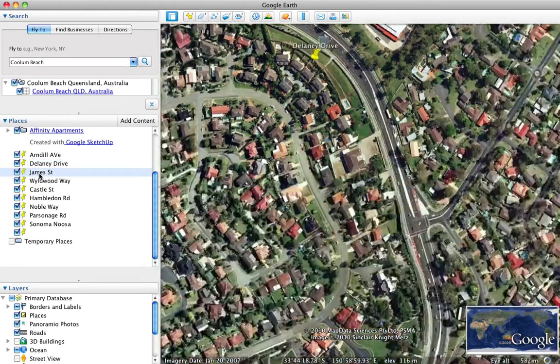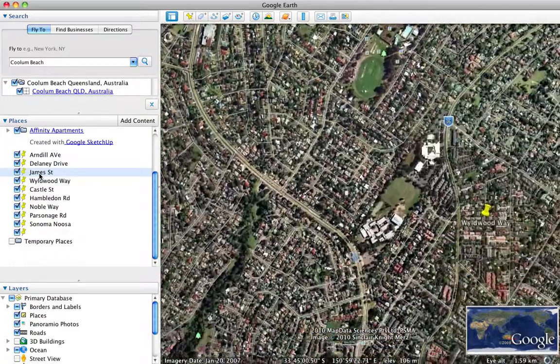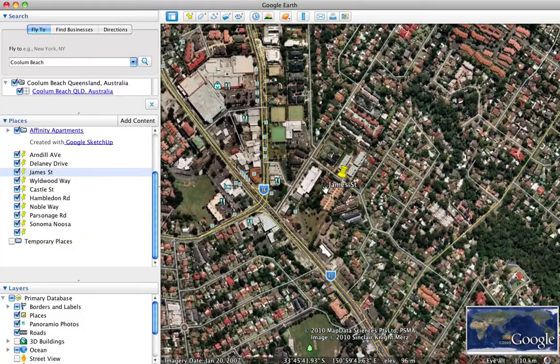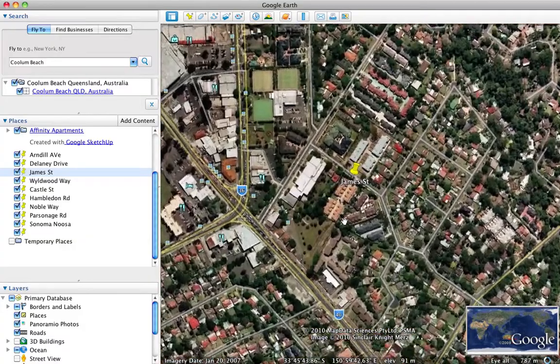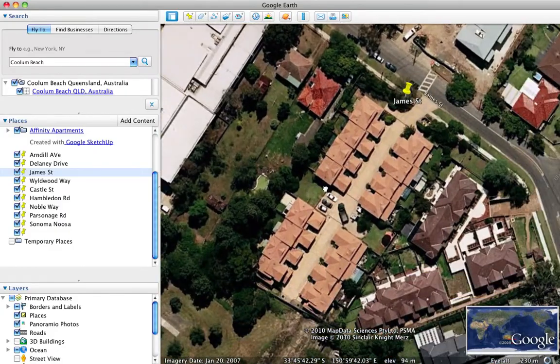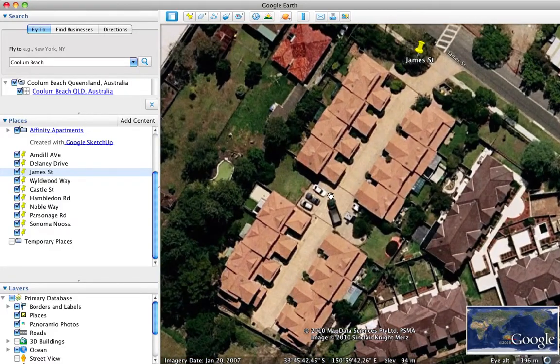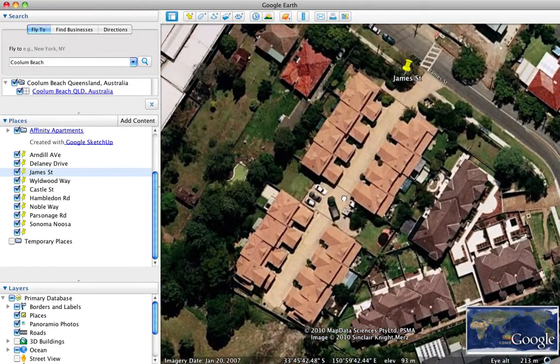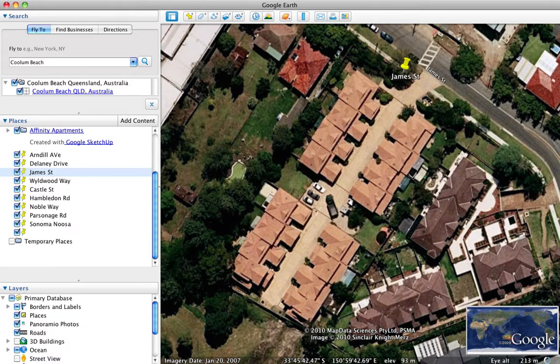Another project not too far away was James Street, Baulkham Hills. This was 16 townhouses, very close to the Baulkham Hills centre. That was a successful project that we sold quite well.